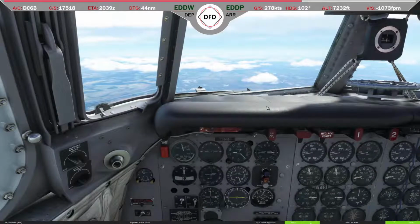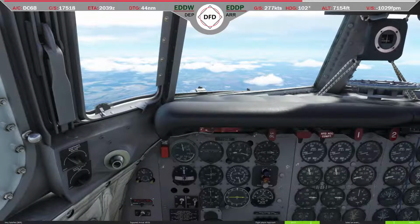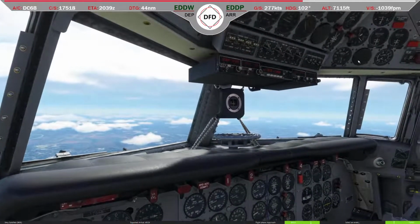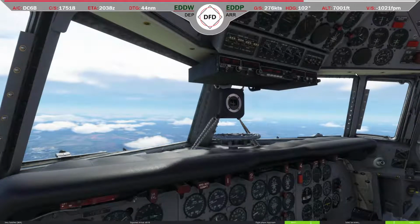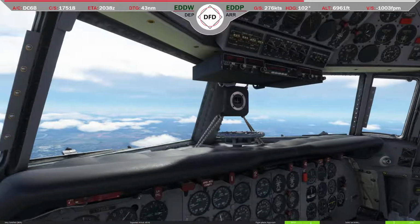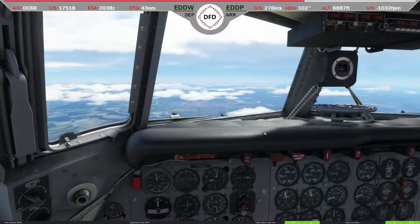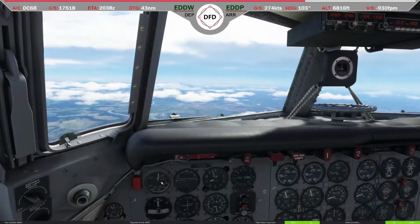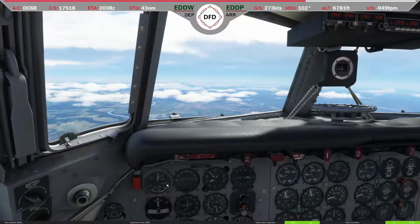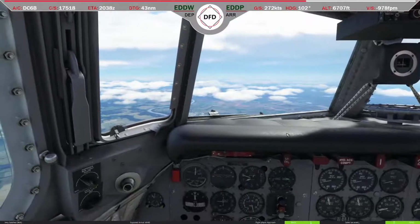So we're coming up for 7,000 feet. And the cabin should be still depressurizing. Nice and slow, so by the time we get down to the ground, it should be back to ground altitude. Oh, a little bit of a wind shift there. Speed is slowly coming back.